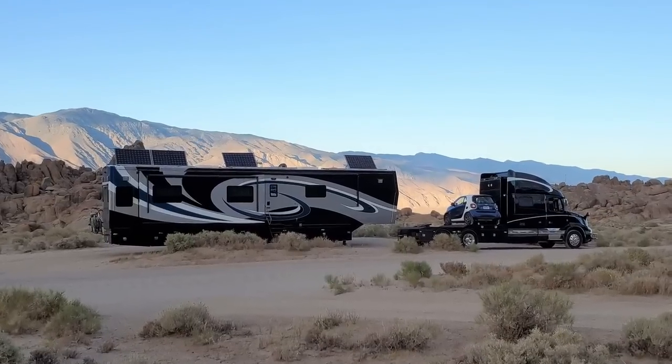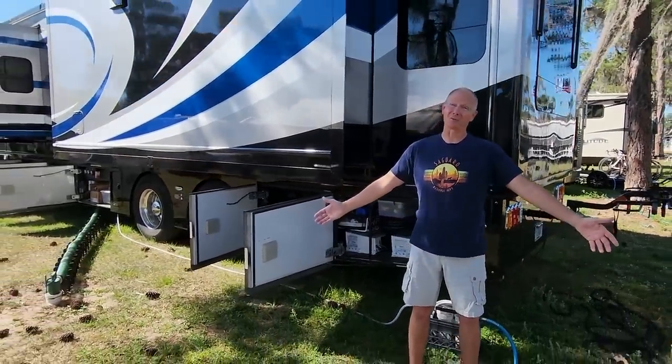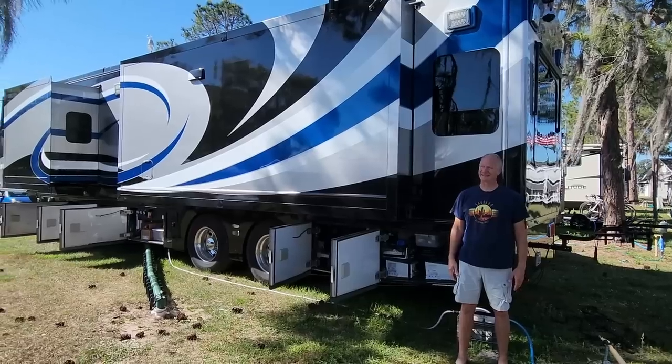Well, this is the much anticipated basement tour of Orion. Orion was set up for boondocking and she does it very well. So let your imagination go wild on what you want to bring with you when you go camping in Orion. Let's get into the tour.